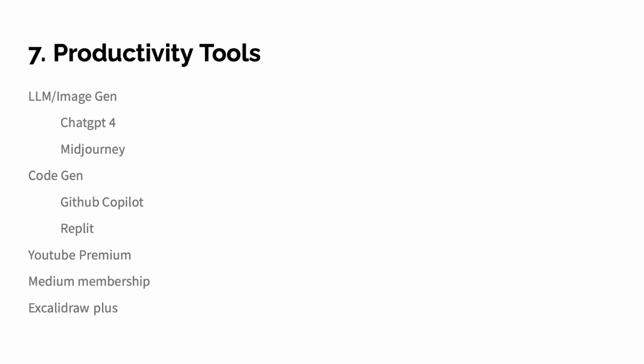The next is productivity tools. So productivity tools are something you want to check with your company's policies, what's included and what's not. A lot of times, if you're writing a blog, you want to generate an image. So ChatGPT-4 or Midjourney is really good for that. And if you're a coder or developer, definitely consider Copilot or Replit.